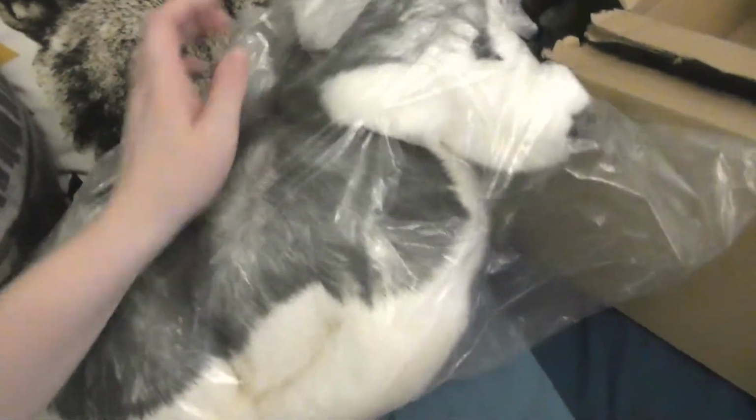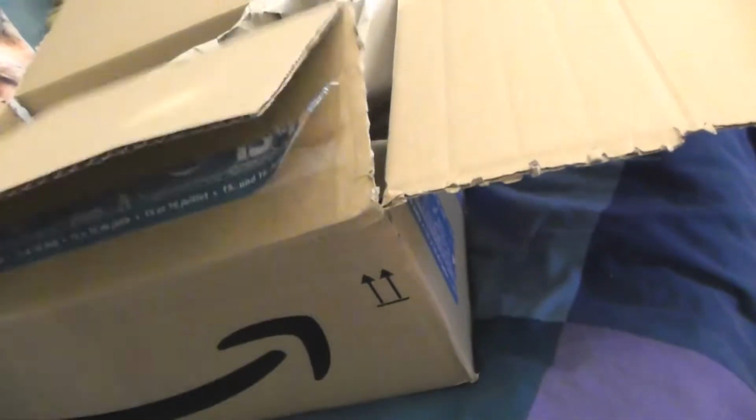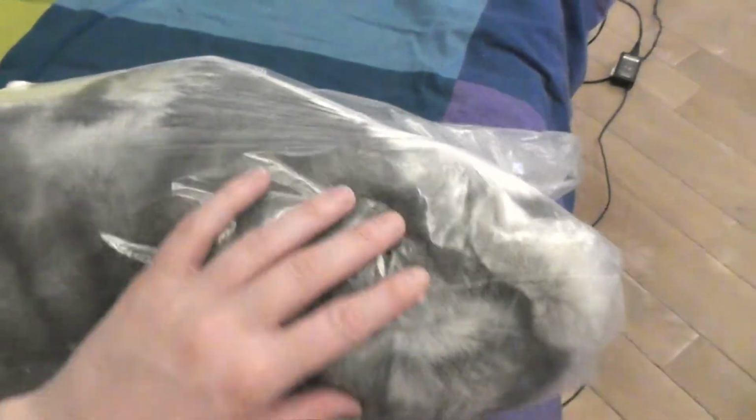She's a bit of a larger size apparently, but I'm not quite sure I like Barker's size. Maybe it's a bit too large and very expensive. Let's keep the box aside. I see they taped her.